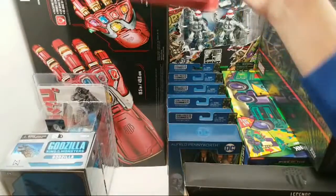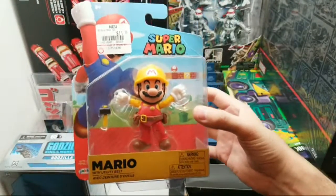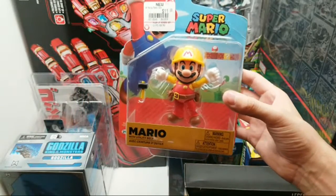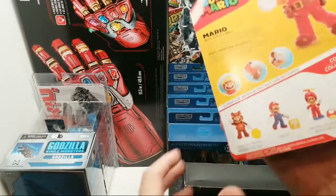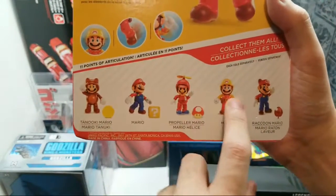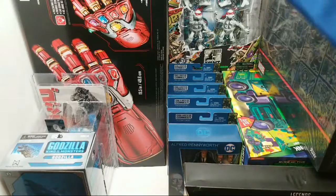I found a whole bunch of these Mario figures, and I would love to have these for stop motion. Found this one at GameStop. Let me see if I have, did I bring them all into this room? I didn't. I think I left them in the other room. But I got all these Mario action figures. Basically, I think I got all of them. And this was the last one I couldn't find, so I got him at GameStop. Found him at Target. Okay, moving along.